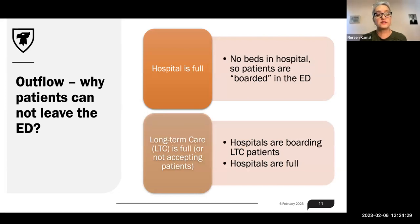Now, there are also issues with people getting out of the hospital, and most of it is coming from admitted patients. So patients that need to get admitted to the hospital can't because the hospital is full. There are no beds in the hospital, so patients are what's called boarded in the ED. They need to go to the hospital to receive treatment, but they can't. Because there are no beds available, they take up space in the emergency department, which means that people coming into the emergency department can't be seen because there are no beds available for them.